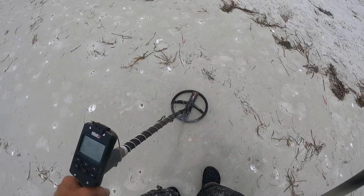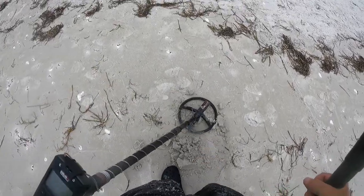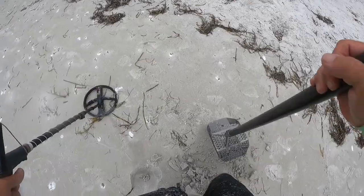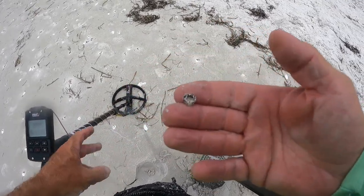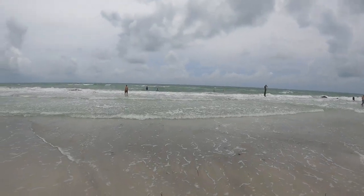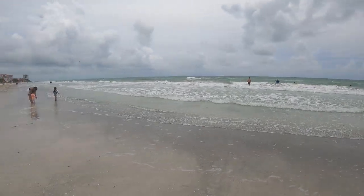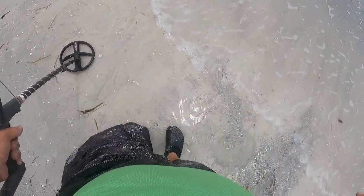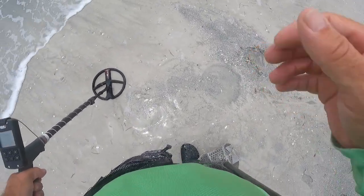Great sound in 60. Doesn't sound very deep, sounds very crisp. It's going to be a pull tab or something crazy small. A lot of 03, 04s. Dig some of those up and see what it is, see if it's heavy or not.